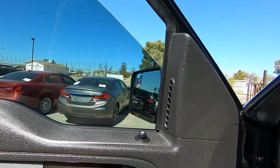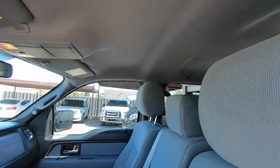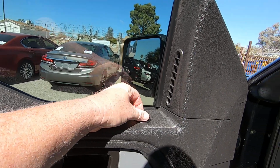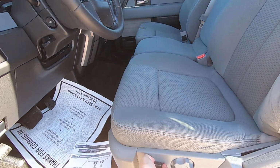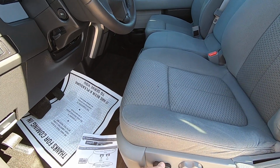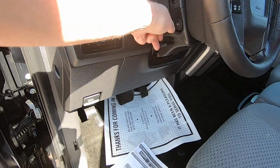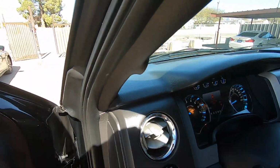All right, window. Window, window, window. Mirrors out, in, up, and down. That was moving fast too. Out, in, up, and down. Seat forward, seat back, seat up, seat down. Adjustable pedals. That's out, and that's in. That tilt wheel. All right, let's hop in this guy here.